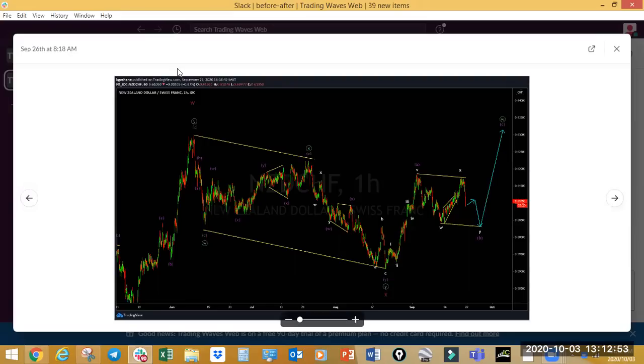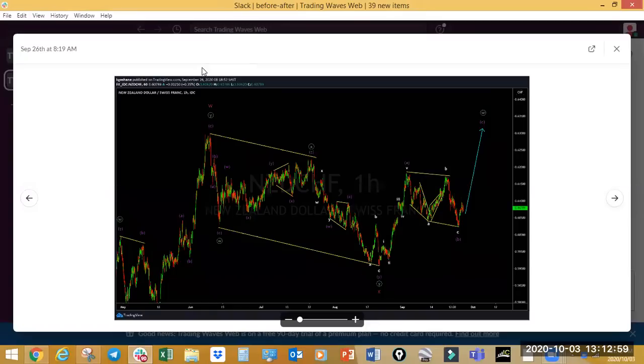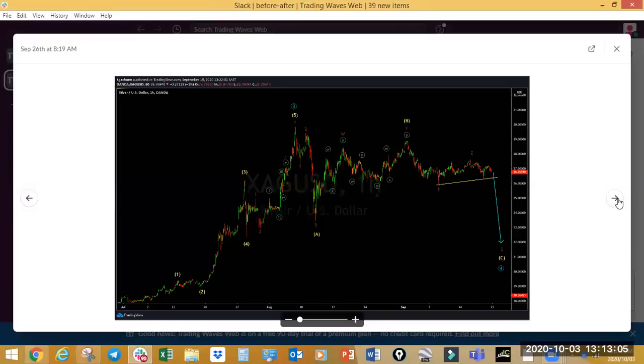So this is New Zealand Swissie. New Zealand Swissie, let's have a look at it. As you can see, we have made a drop here. We've made a bit of a bounce. I will do an update shortly on what we expect the next move to be.